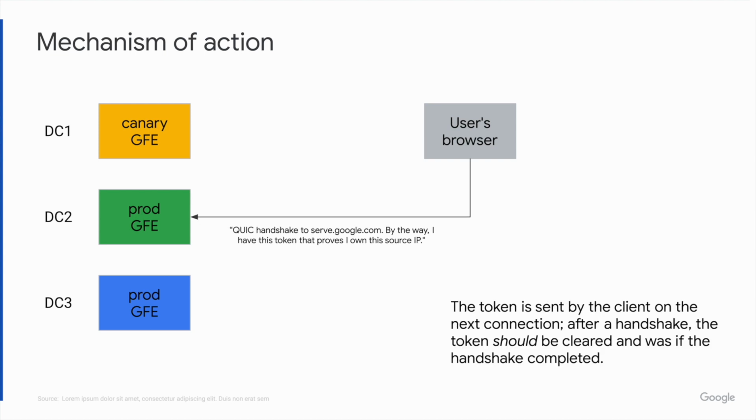So then the browser sends the token back to a different GFE. This GFE has a latent bug, as we talked about before, which is a null pointer deref. And it only happens if this new flag is false. So the canary GFEs are immune to it. They're not crashing. Only all the other GFEs are crashing. Ironically enough, if we had deployed this globally immediately, it also would have fixed the issue.